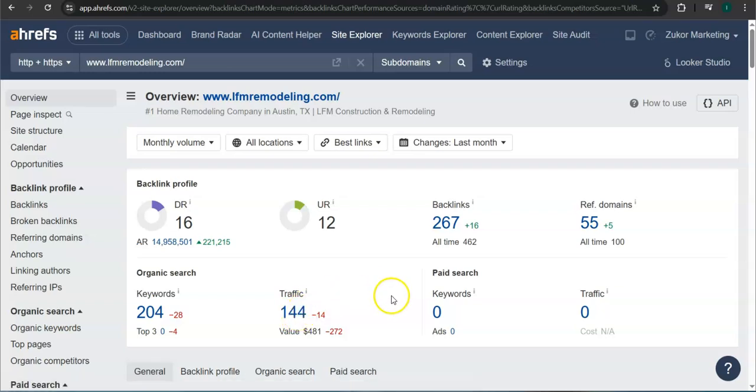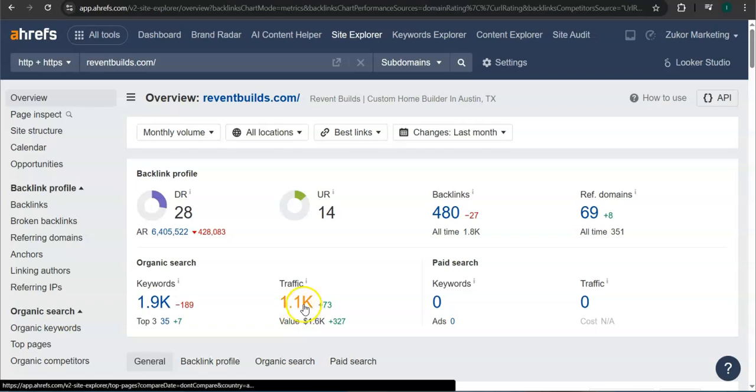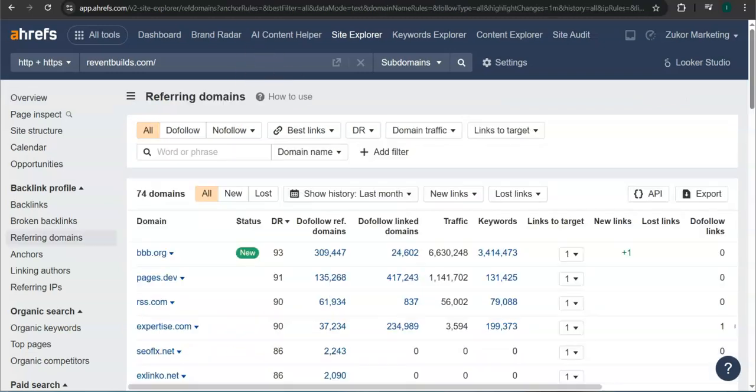And let's take a look at your competitors' rating here. Okay, so they have 28 for the DR rating or the trust rating, 14 for the UR rating or the strength rating, 480 backlinks, 69 referring domains, almost 2,000 keywords, and in the last 30 days, their website had 1,100 visits or traffic. And what's really good about this program is that we can actually see the backlinks or referring domains and keywords from all of your competitors and attain them for your website.